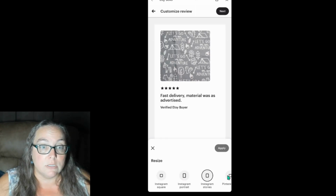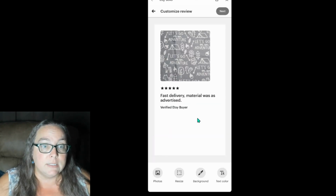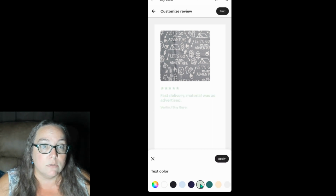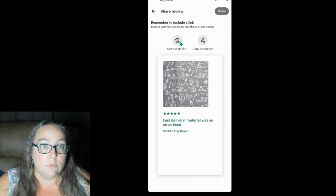Instagram, this is kind of interesting. That's a Pinterest square pin. So we'll just leave it like that one. Next. And then we don't have any text color. Oh yeah, there you go. Okay, so we'll just make it green and then we'll say next. And now this is what it looks like. And then copy the shop link, copy the listing link.